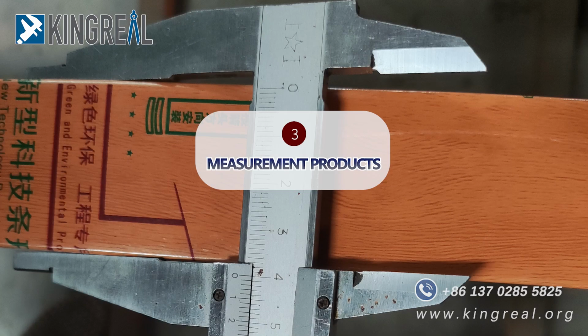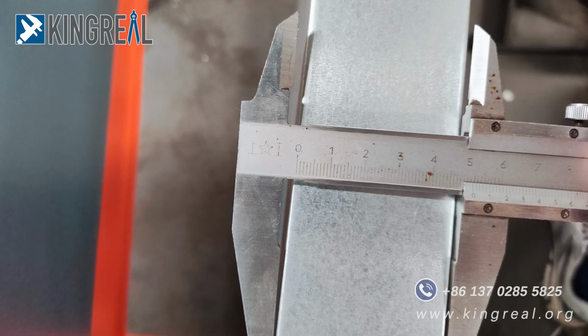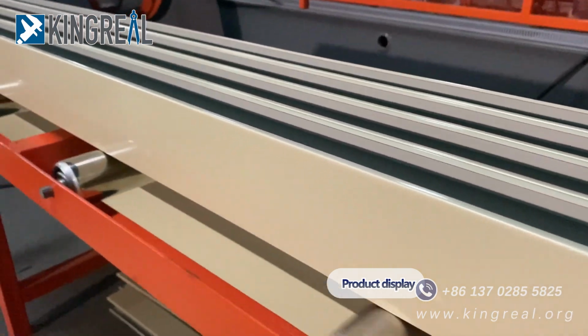The finished product is then removed and carefully measured and inspected. Operators use tools to take precise measurements to ensure product size, shape and quality meet standards.